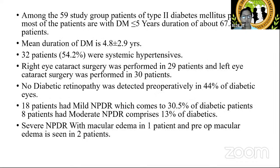Among the 59 study patients, all had type 2 diabetes mellitus, and most, about 67%, had less than 5 years duration of diabetes. Mean duration is 4.8 plus or minus 2.9 years. 32 patients were systemic hypertensives. 29 patients underwent cataract surgery in the right eye. 30 patients underwent cataract surgery in the left eye.